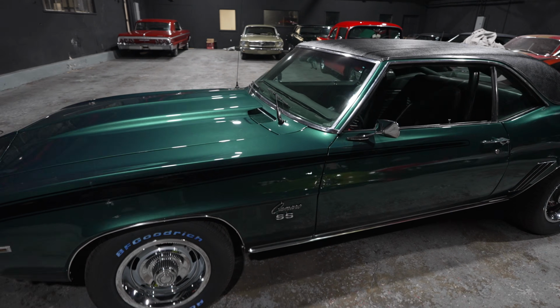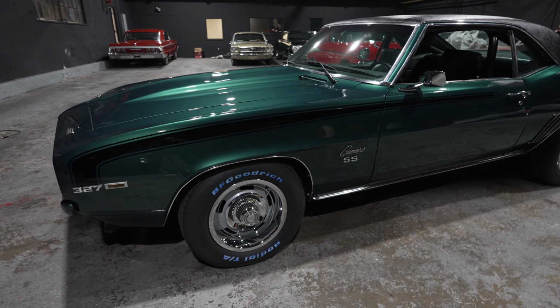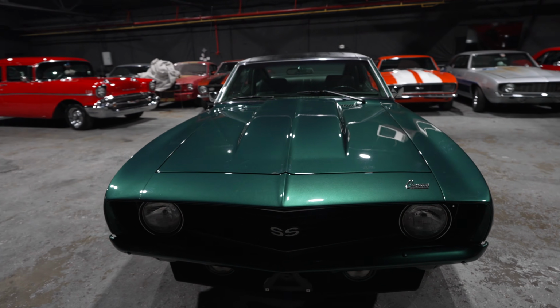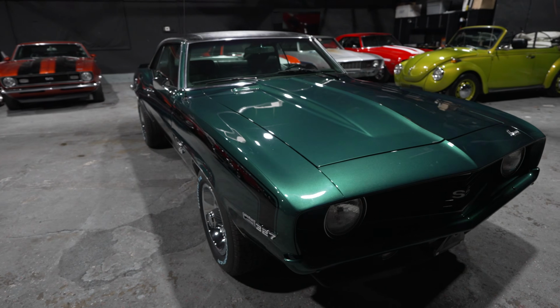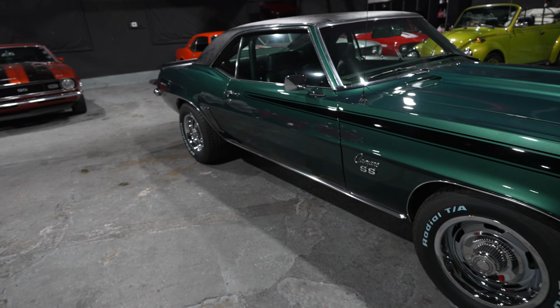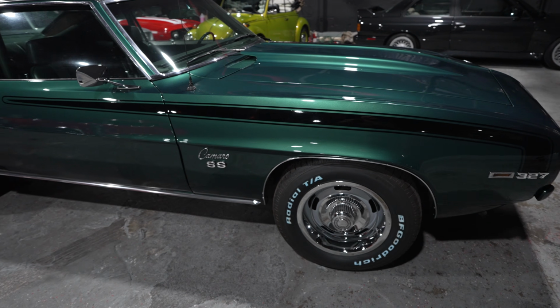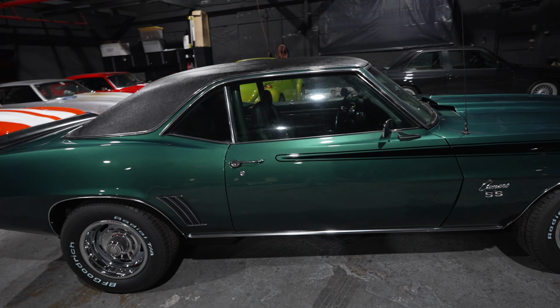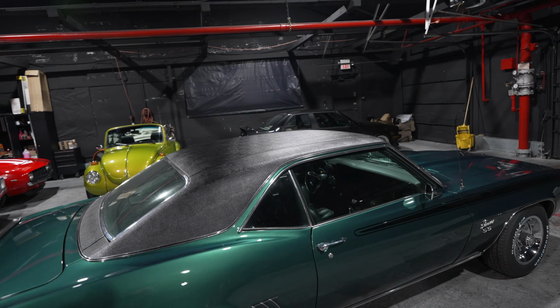Let's go ahead and get started, guys. First things first, again, if you've been following our page, we do not buy cars from the auction. We buy cars from the public, and we buy them from private owners, so we kind of know the history on them. This car came out from a little town in Pennsylvania called Dillsburg. Previous owner was Bob. Bob was a big part of the community in Dillsburg.